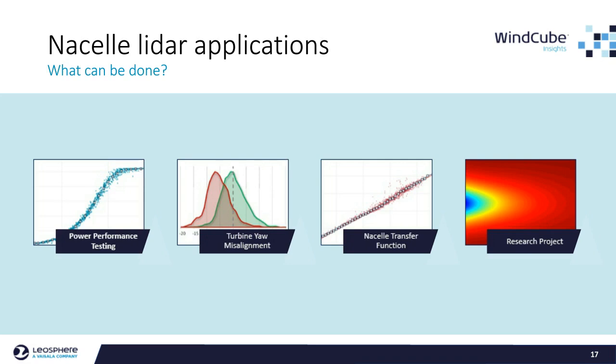You could also use the data set for other types of analysis, like to find and correct for the potential yaw misalignment, meaning making sure that your turbine is aligned with the wind. Or you could calculate the nacelle transfer function, which will allow you to monitor your turbine even after the campaign. And of course, you can do any type of research project involving wind measurement. I think here it's also interesting to note that one data set can usually be used for many applications, especially if you plan your measurement campaign properly.